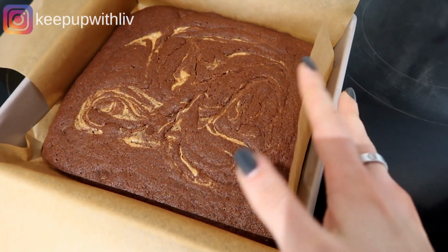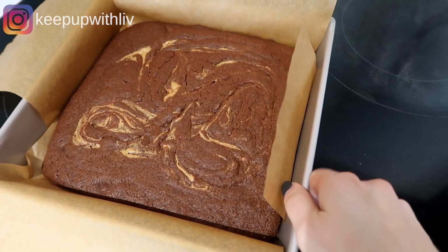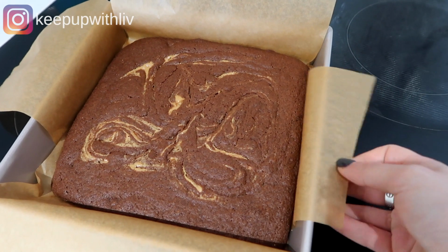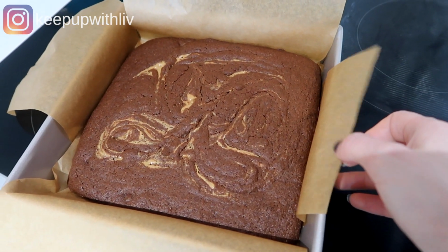So this is how they turned out. I'm about to take them out of the tray. I will note I used a 9x9 because I don't have an 8x8 and they still turned out perfect. So I'm going to pop them out and slice them up. I was going to wait till after dinner to have one, but I can't resist. We have to have a taste test right now.